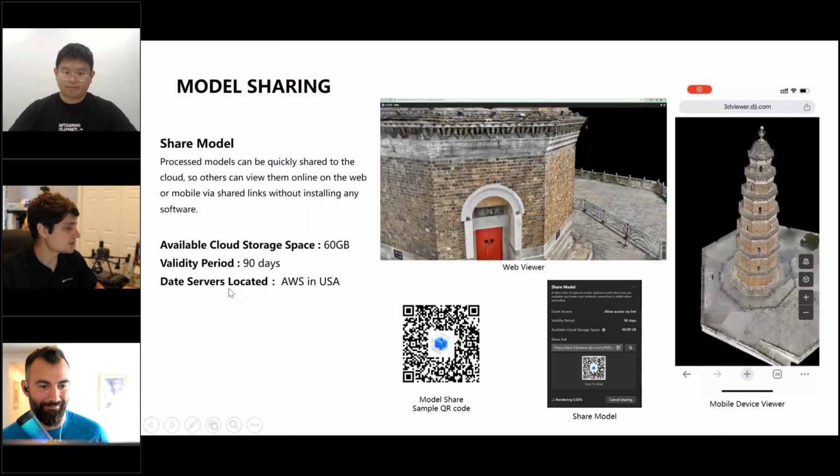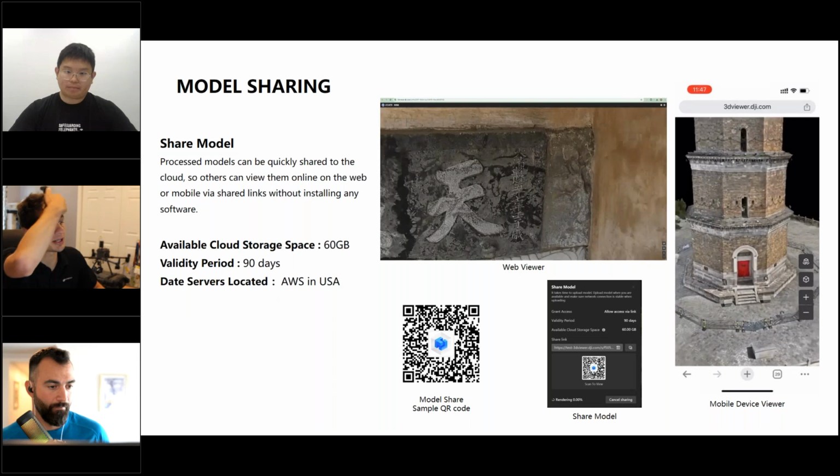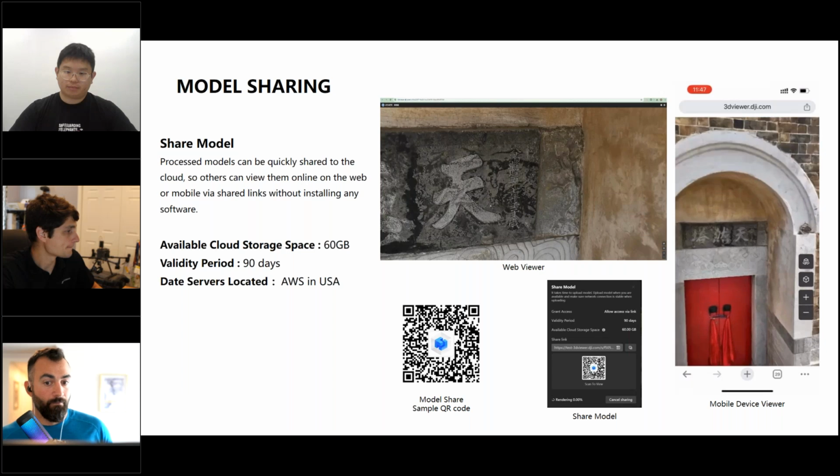Cool. And obviously the data is all going to be stored on AWS in the United States for any data that's captured in North America.